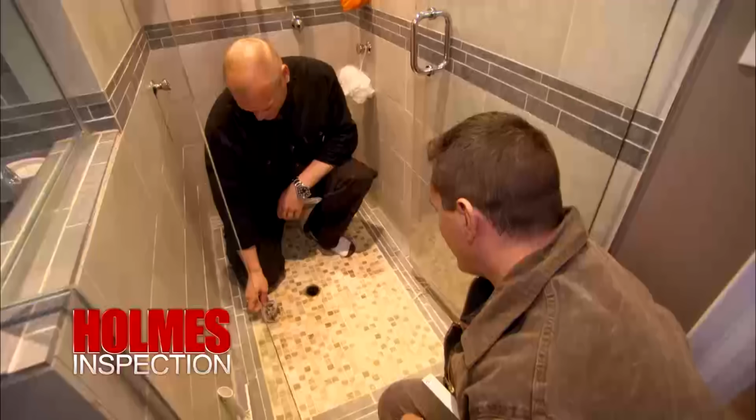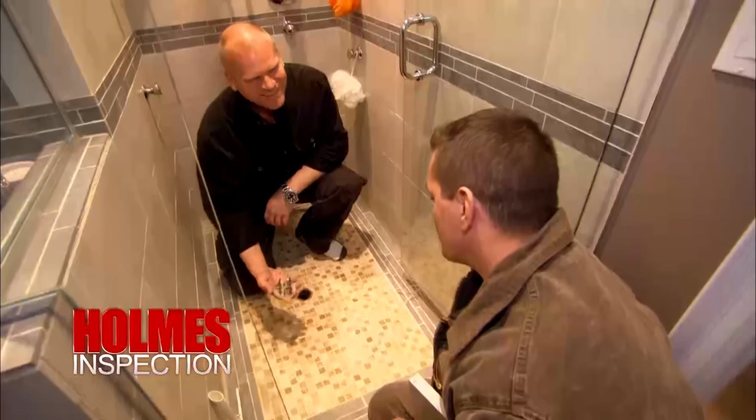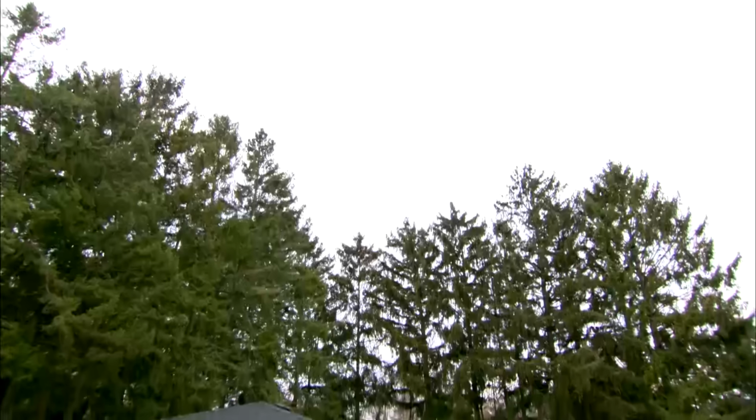What do you see there? ABS right to the top, not proper drain. No.